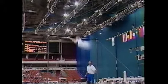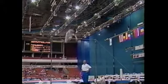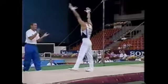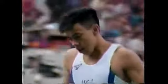Very beautiful combination. His form is good, isn't it? It's beautiful. I love the combination of difficulty and the variety. Double twisting layout, double layout, dismount. All right, you're right, it's his best event. I thought the parallel bars were kind of up for grabs.